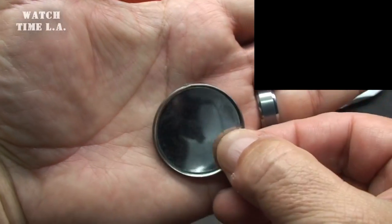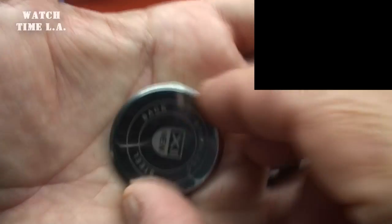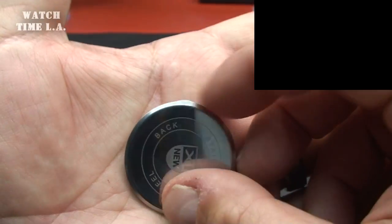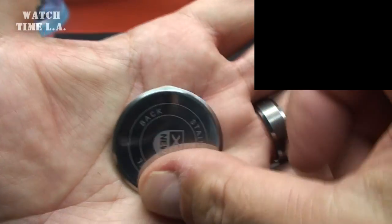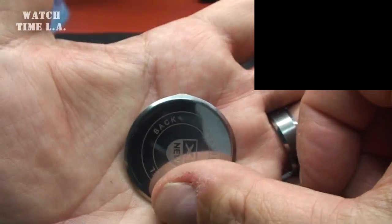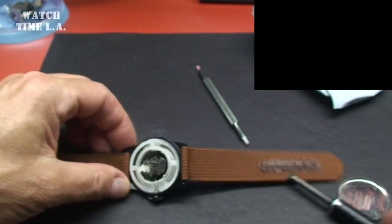You see that tab right here at the 12 o'clock position right now. That should never be near the crown. In this case it was, and it was fairly easy to open. I've not opened it before, but you saw how easy it was to open.